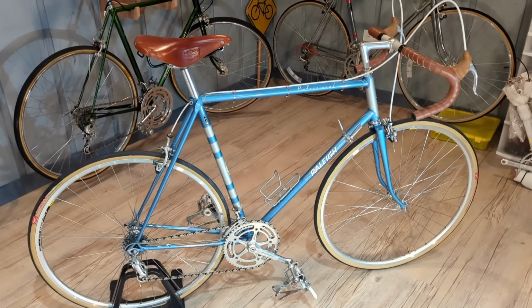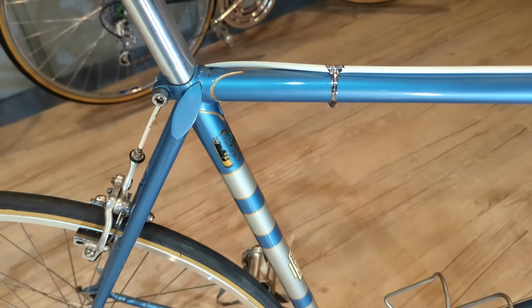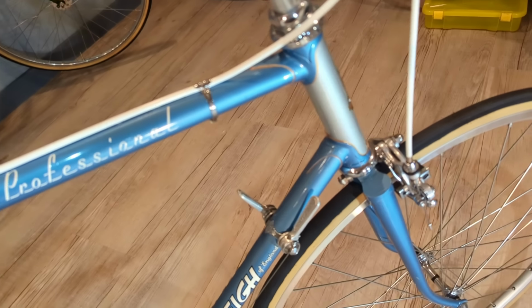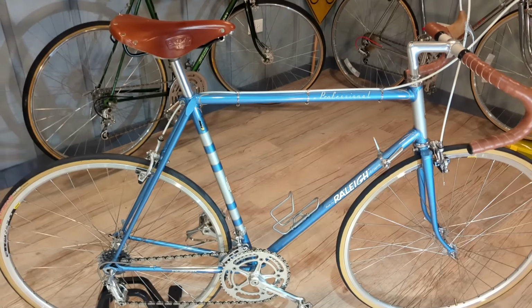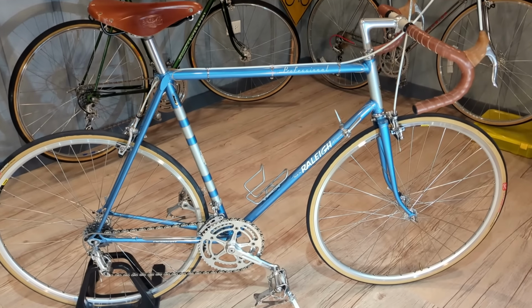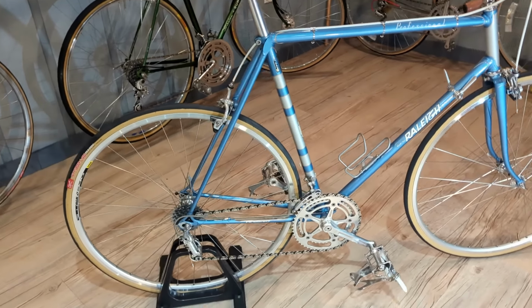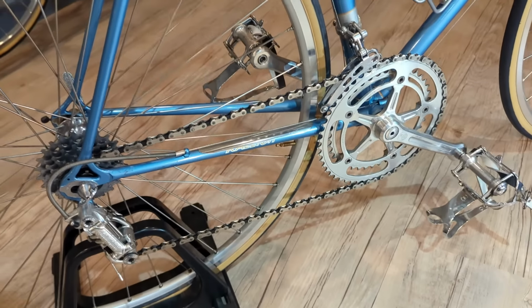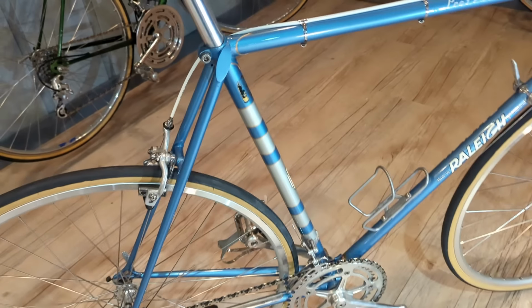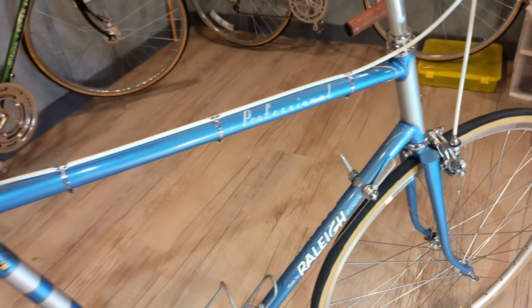We also have a 1980 Raleigh Professional. And as you can tell, they got rid of the fastback stays and the sloping crown. Honestly, I felt like they were cheapening the bikes at this point. I think the '74 is a much cooler bike. In terms of performance, this is probably a little bit stiffer, but nonetheless, great bike. Nova Record components, of course, perfect shape. The only problem with this one is the decal. Everything else in this bike is literally perfect.